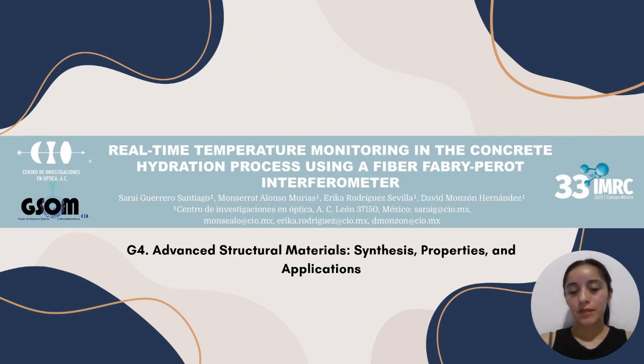Hi, my name is Sarai Guerrero, and I will present my poster at the G4 Symposium, Advanced Structural Materials: Synthesis, Properties, and Applications. Title: Real-Time Temperature Monitoring in the Concrete Hydration Process using a Fabry-Perot Interferometer.